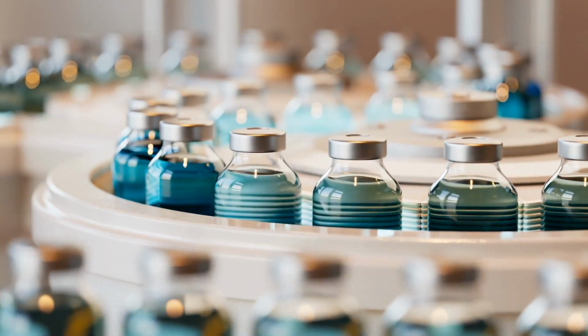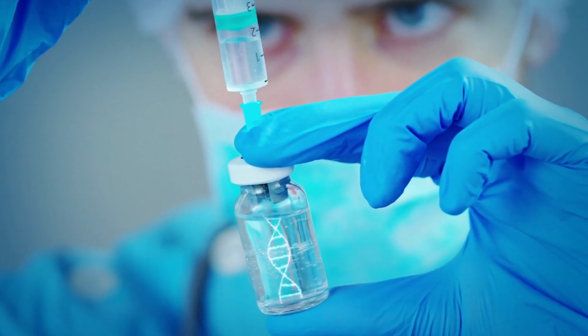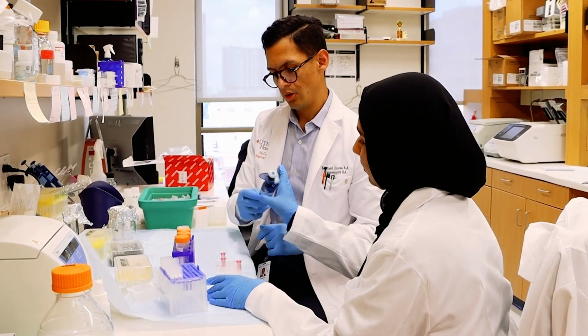The time is now to develop therapies for as many diseases as possible. The technology is such that soon we're going to have every disease possibly treatable. And many diseases we once thought not reversible, we are learning are actually reversible.